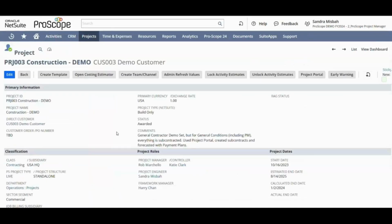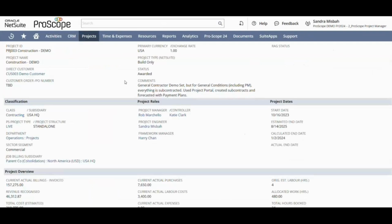Now, when it comes to having strong, meaningful reports in place, you want to make sure that, as well as having that wider scale reports across all of your projects, that you're also reporting at a project level to obtain that granular level of detail. And really, that's when having ProScope enabled on your NetSuite account can really help you obtain that granular level of detail that we're looking for.